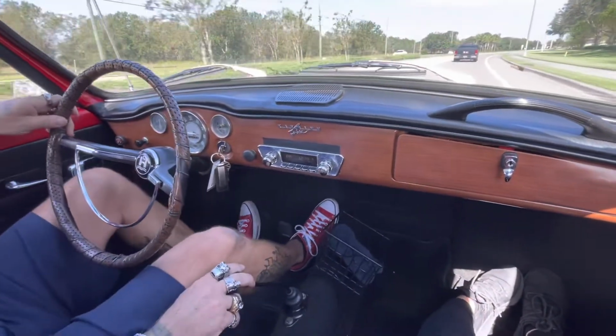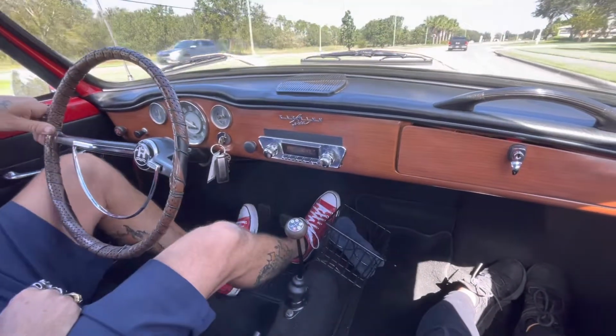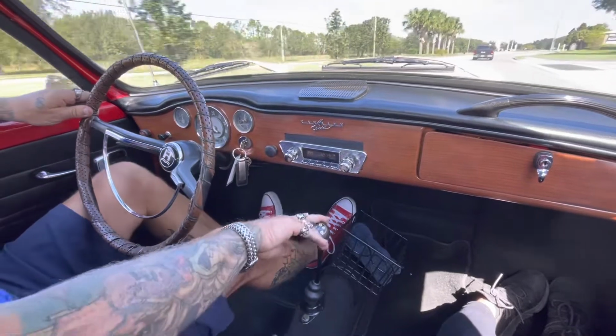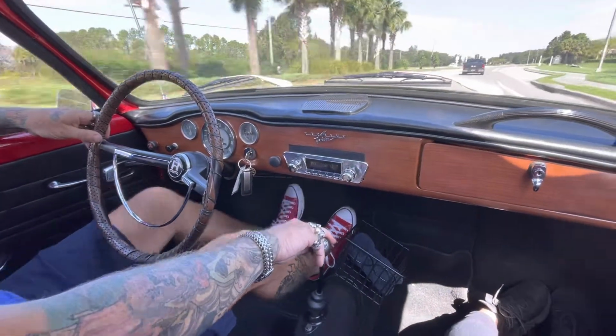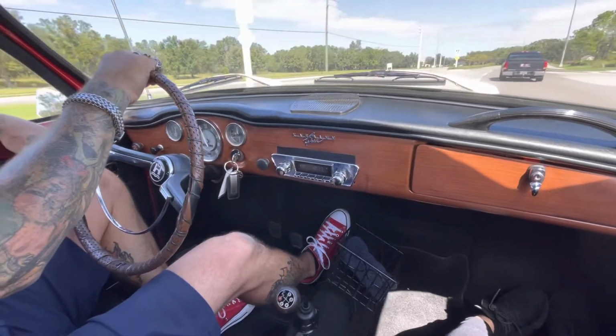Let's see if I can get third gear the right way this time. Oh, there it is. There we go. This is a really nice Karmann Ghia, probably the nicest one I've ever driven.